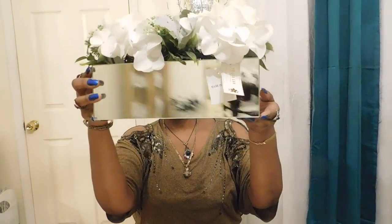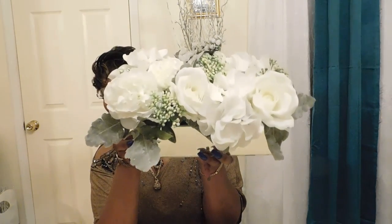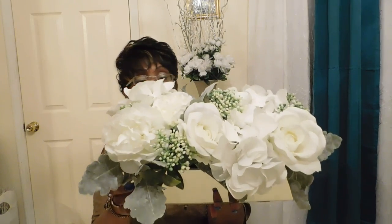I found this beauty right here. Absolutely gorgeous. Isn't that absolutely gorgeous? So I got this at TJ Maxx for $19.99. See that? $19.99. It's just a mirrored plant arrangement. Okay? For $19.99 at TJ Maxx. I don't think I see any more TJ Maxx. So let's move on to Hobby Lobby.